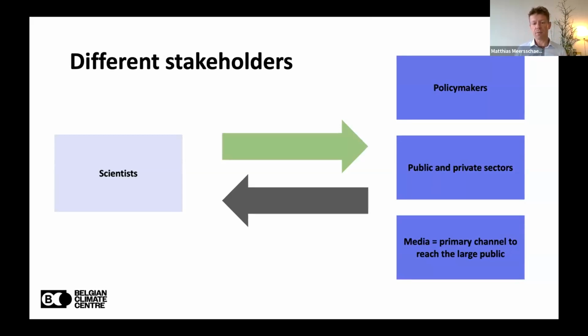And basically what we want to do with the Climate Centre is to do a mapping and have a better overview of the Belgian climate research domains. We also want to induce an interdisciplinary approach and more collaborations, and in general, strengthen the scientific research capacity.